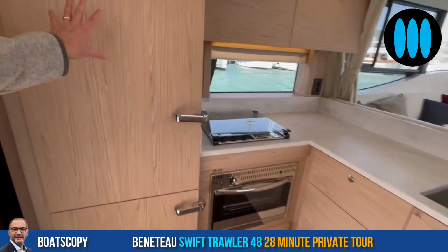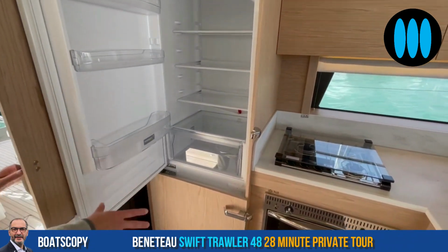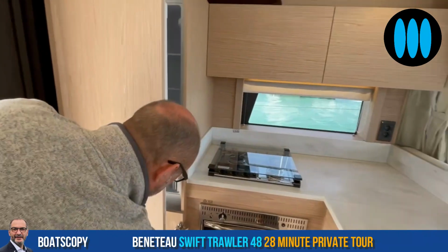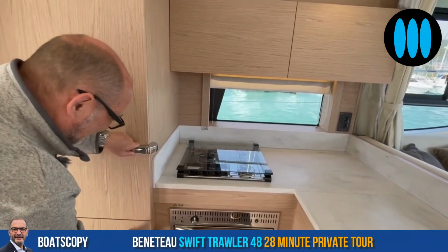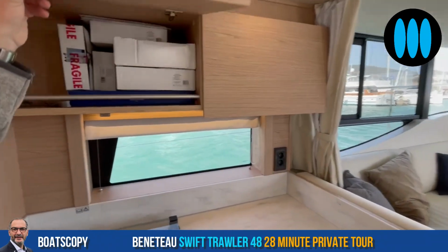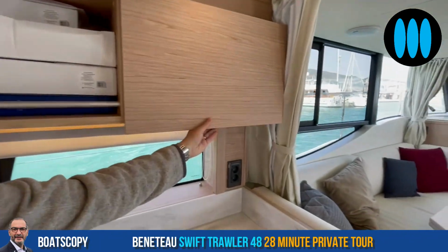So the galley here, I have a full height 255 litre fridge freezer. Like at home. Basically, yes, Nicholas, like at home. In fact, sometimes better than some homes. Everybody understands what I'm saying. We have a huge overhead locker.